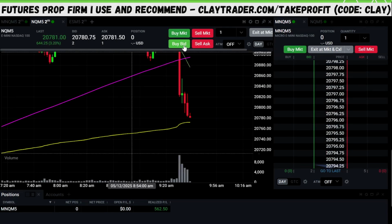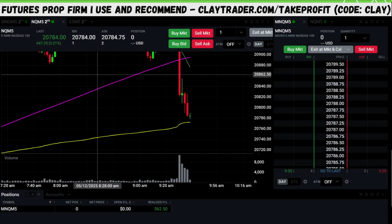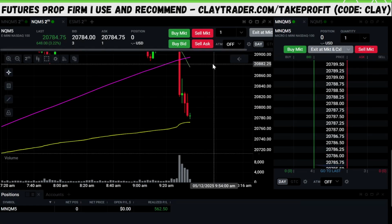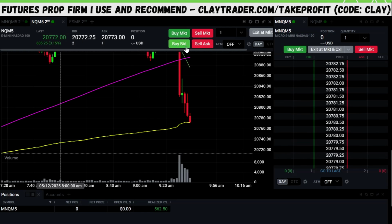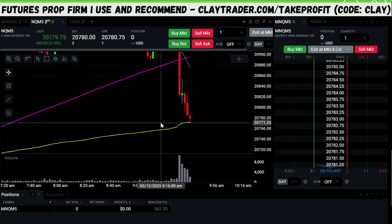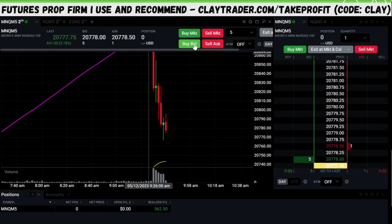All right, looking for potentially a buy down at the yellow line there if it wants to come down a bit more. Just kind of hovering right here, not really. There it was, and I hesitated. Beautiful bounce right off it. Beautiful, right off of it. All right, I'll pause.